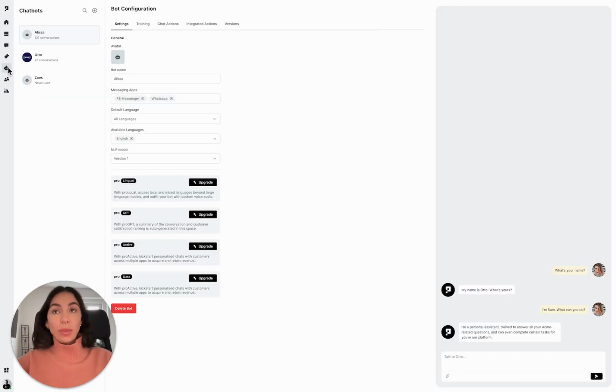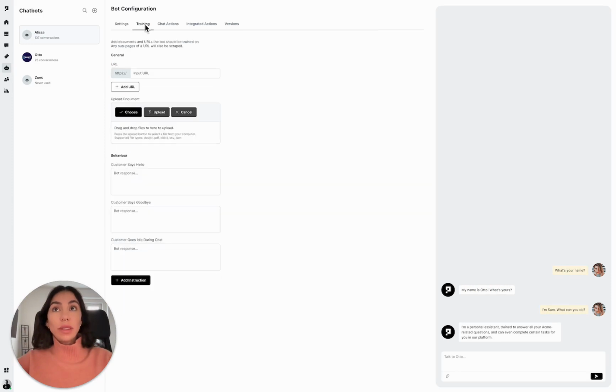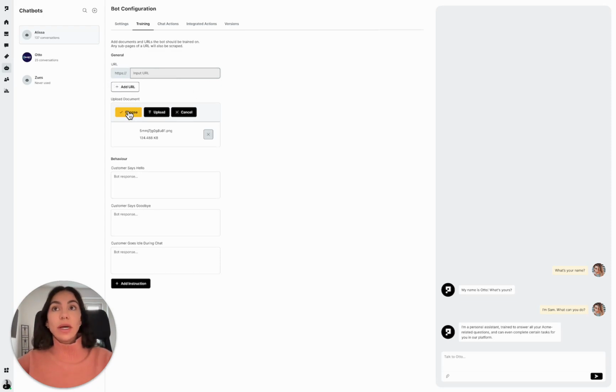Now, moving on to the chatbots, we wanted to make it as simple as possible for you to create chatbots. So here we have some settings, but what is very interesting here is the training part. So here in the training, you can just input your URL, and the chatbot is going to learn from all the content on your website or your knowledge base or any other URLs that you have that contain important information. And of course, maybe you don't have everything available on your website, so you can also upload a document that is also going to be used to train the chatbot. That means the chatbot is going to pretty much know and be trained on all that content.